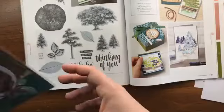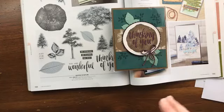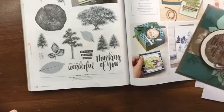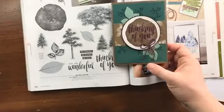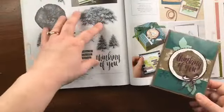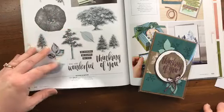All right, next up we have Rooted in Nature. Did you guys get this one last year? Again, I sent out a lot of my card samples, so I don't have them. This one is by, I want to say Rayanne, but I don't have a name on it, so I'm not really sure. I just love the combination of images. This is a double stamp set. So normally this is $42. It's on sale for $35.70.